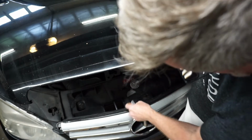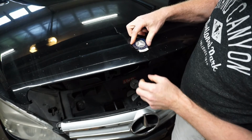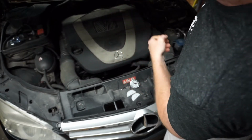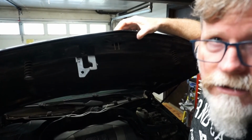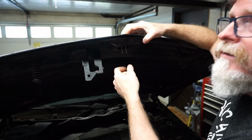There we go. Yeah, now I'm torn now that I notice it, I don't think there's any way I'm going to keep that from moving around. I don't even know if you can see this.